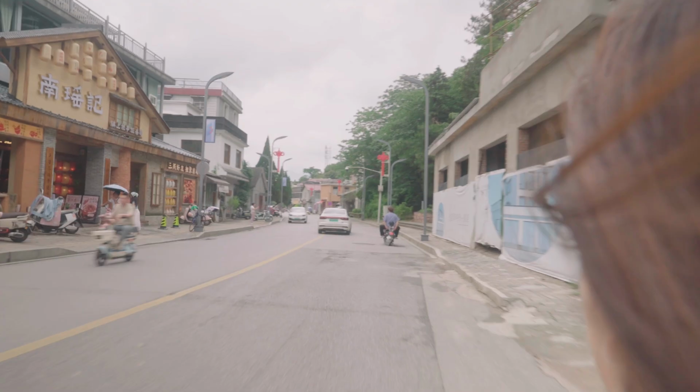Today is my last day here and we're going to do something a little bit different. We are going to see a kunshou firing, which is supposed to be a firing that happens in the ground. I actually never heard of this, so I'm super excited to explore and discover this.